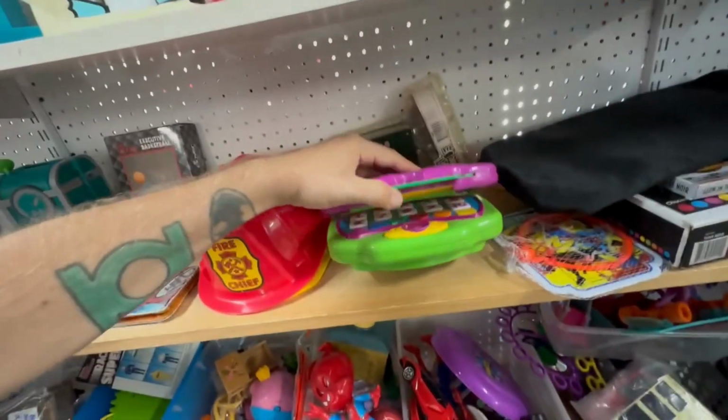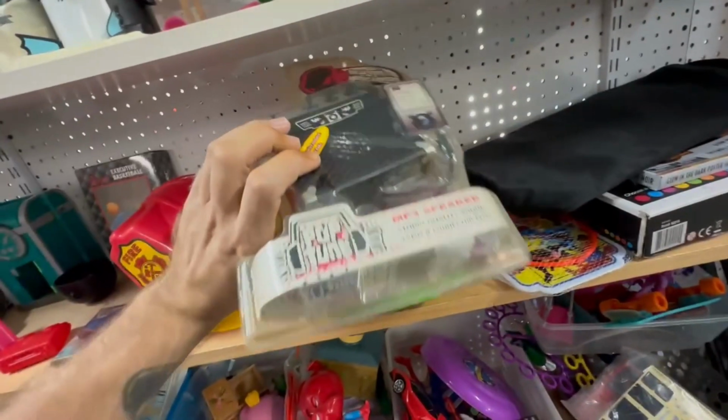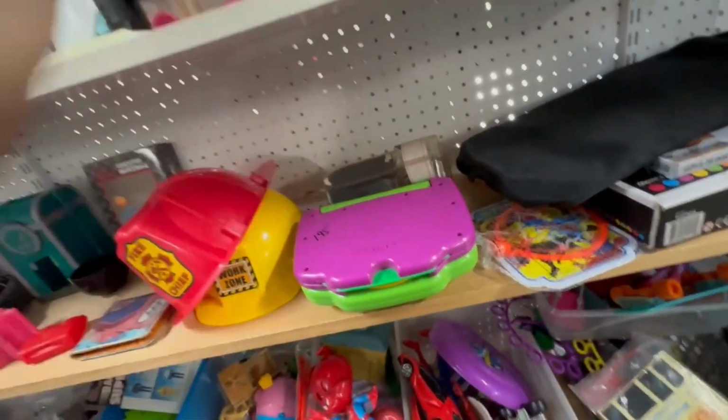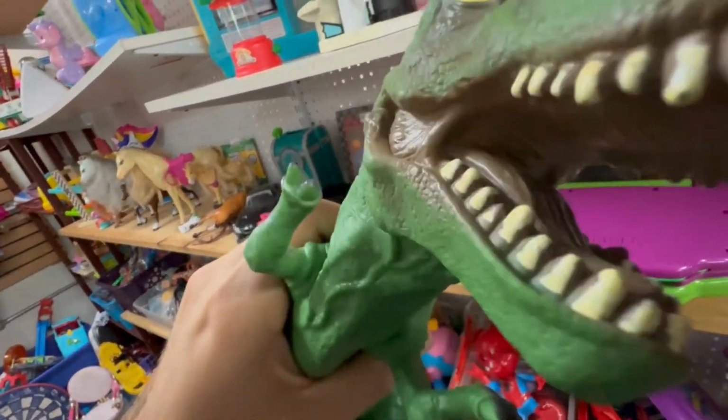I see here this Barney, like VTech item. I end up picking that up. It actually wasn't too bad of an item to be picking up. And then you see here I'm gonna get attacked by this giant dinosaur! Crap!